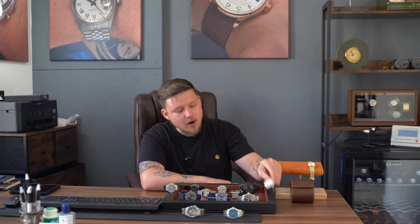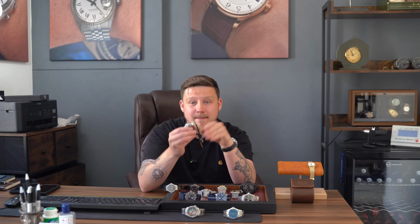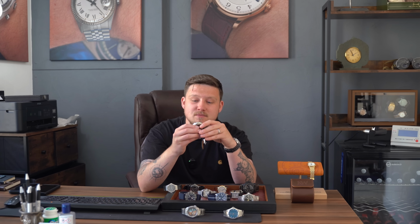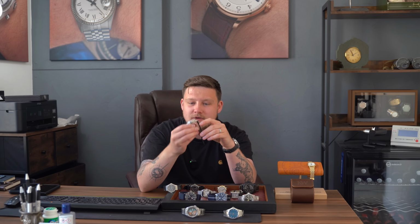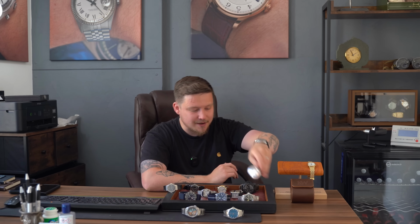From there, we are going over to a Studio Underdog. This is the Series 3 Smoked Salmon, which was exclusive to previous buyers. I actually own one of these myself. These are brilliant, and the dial has nothing on it other than the salmon dial itself. Really cool. So let's take a closer look at this one.